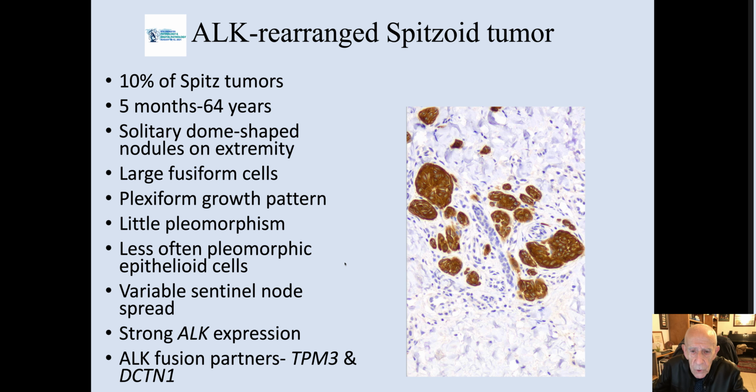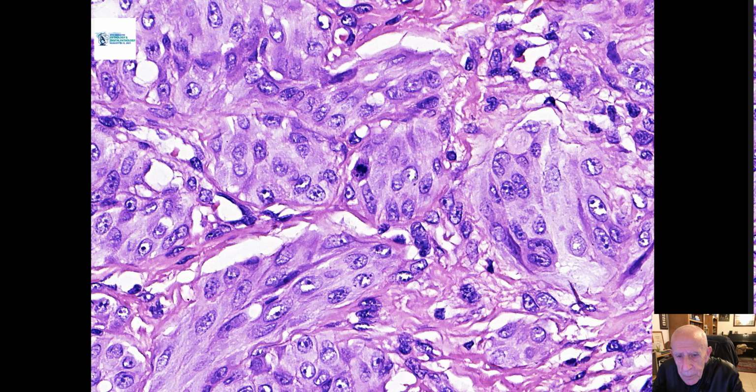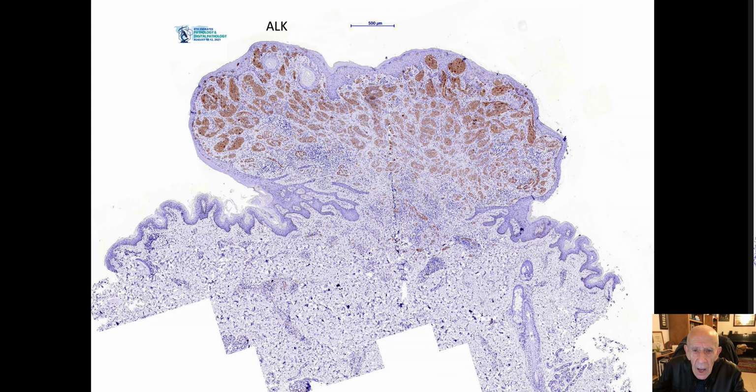But you should expect to see mitoses in Spitz nevi, particularly in young patients. And so finding a mitosis or two doesn't necessarily change the diagnosis. And obviously you may well see a little bit of pleomorphism, not very marked, but you expect to see it. And again, it doesn't change the diagnosis. And there's the ALK again in that tumor.